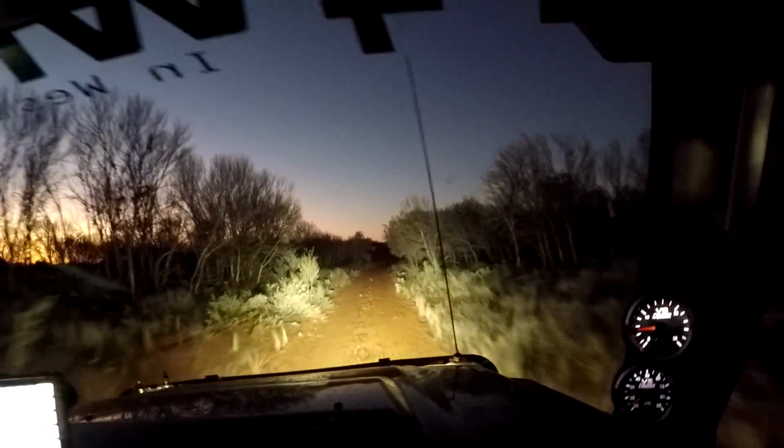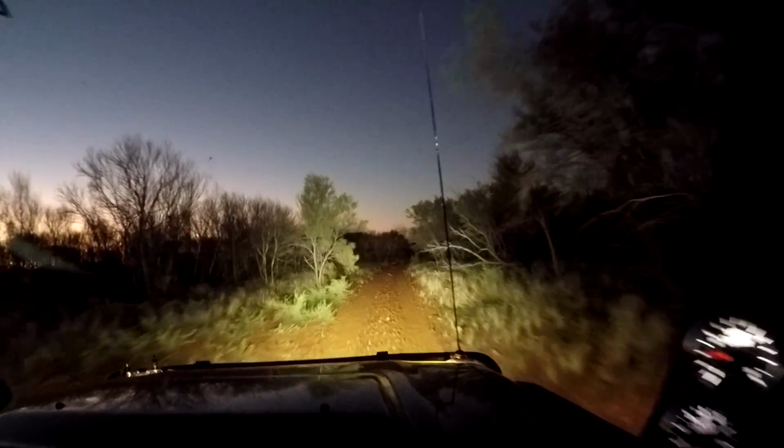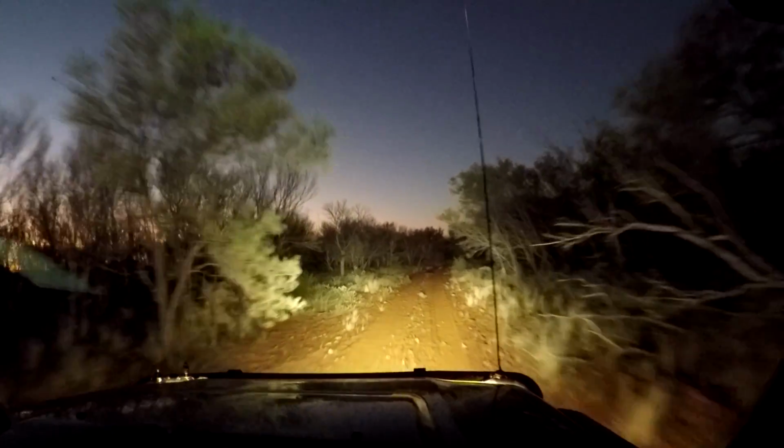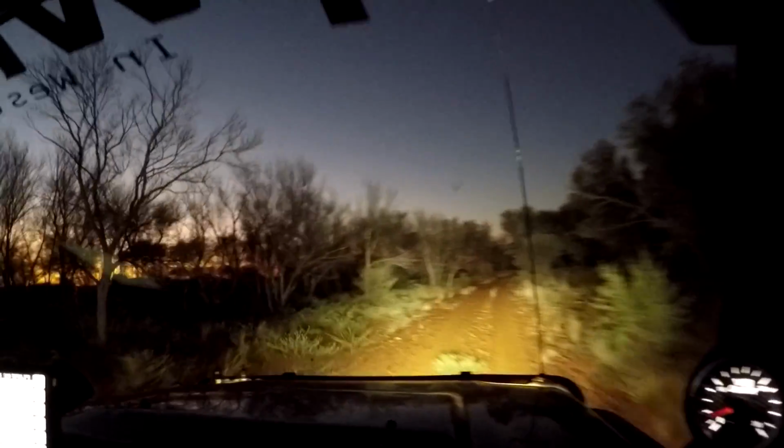It's pretty much dark and we're still driving, and I didn't think I'd get to check out my brand new spotties so soon. Life Force have sent me a brand new set of lights to replace the ones I had before. There's nothing wrong with the other ones, they were great, but I used these last night on the way here, and they're pretty damn good.